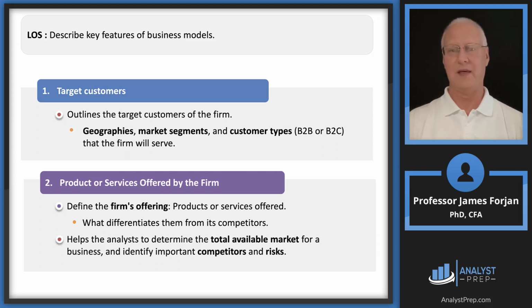We can identify them by customer type. We can identify them by however we want to, right? I mean, each individual industry might have different ways to identify special target customers. And then this is what Modigliani and Miller were telling us, right?